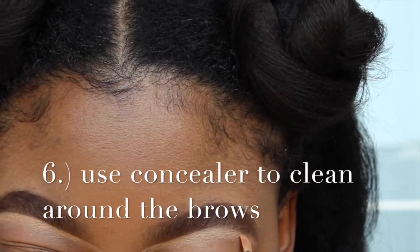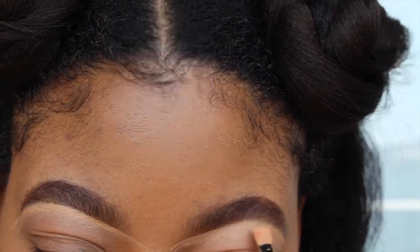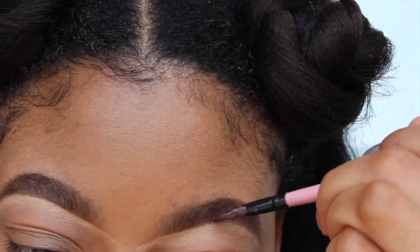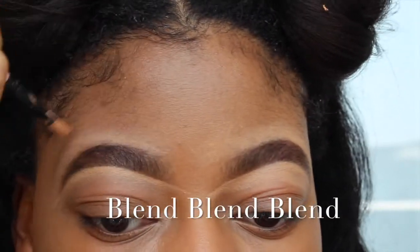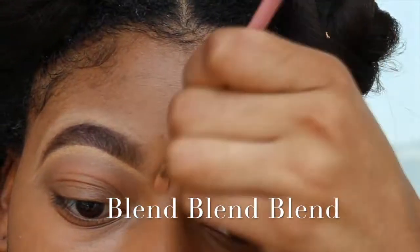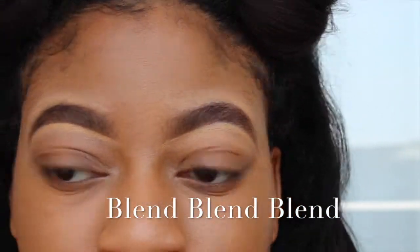So we use concealer to clean up the brows, and I use a Maybelline concealer, and it's really, really nice. I love using this concealer, and I use it to clean up my brows. You don't have to do the top of your brows if you don't want to, but I chose to because I really need to get my eyebrows waxed.